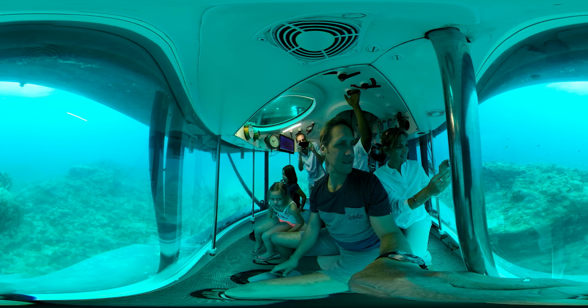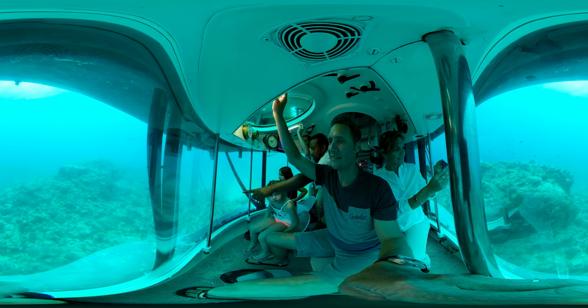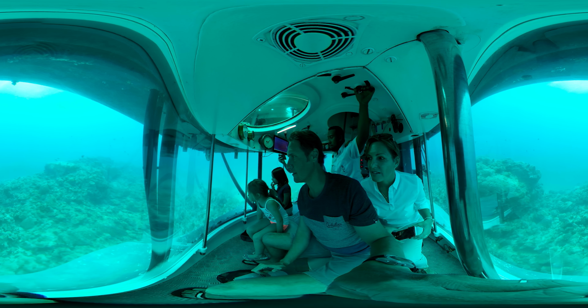Just switch off the light and look outside. Another sea turtle down here. Wow. Amazing. So it's completely different here.